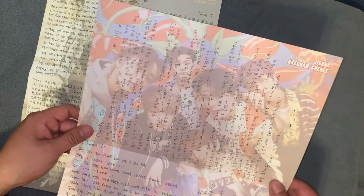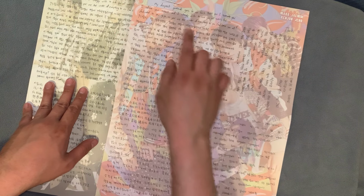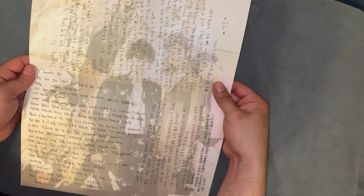Look. Oh, matches the concept. I wonder if the words are different. No. Okay. So the background images are different, but the thanks are the same. Thank goodness. I couldn't imagine them writing three sets of thank you notes. Yep, there's the back.